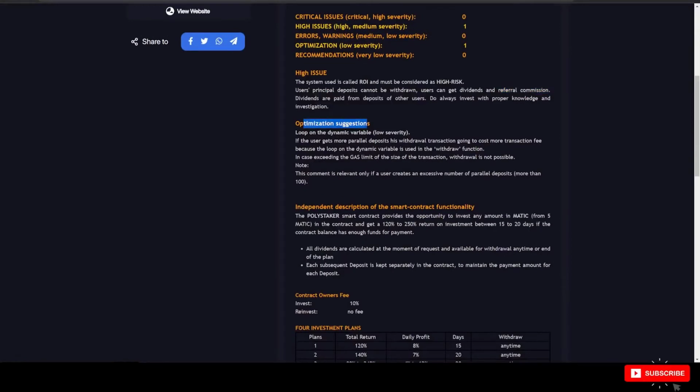And then they have their optimization suggestion, which is low severity: loop and dynamic variability. If a user gets more parallel deposits, this transaction is going to cost more transaction fees because the loop of the dynamic variable is used in the withdrawal function. And this is a specific issue pertaining to Polygon as a network. These are some issues that Stable 1 V1 had run into. This is why they implemented the V2 contract. So just keep that in mind as well.